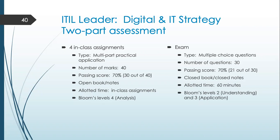After successful completion of the course and passing the in-class assignments, you have to pass the in-class assignments before you can sit the multiple choice exam. The multiple choice exam, again, is 30 questions this time. Single correct answer, the rest are incorrect. Passing score is 70%. Closed book, closed notes. 60 minutes for this exam, and again, this is examined at Bloom's level 2 and 3, understanding and application.